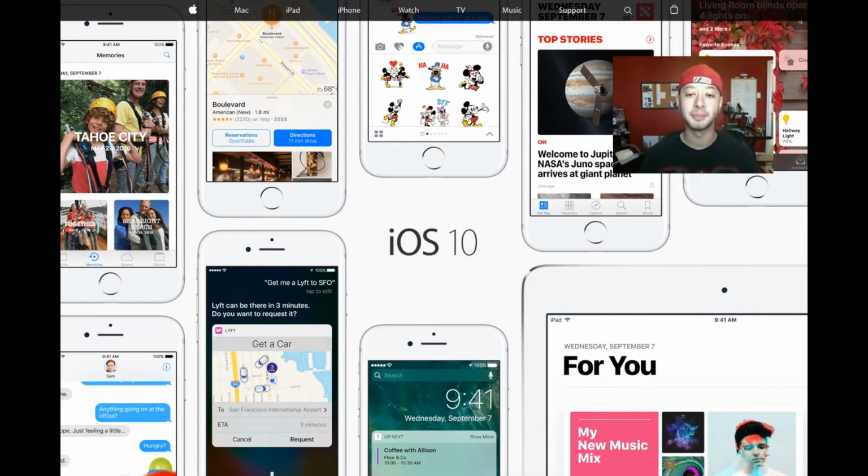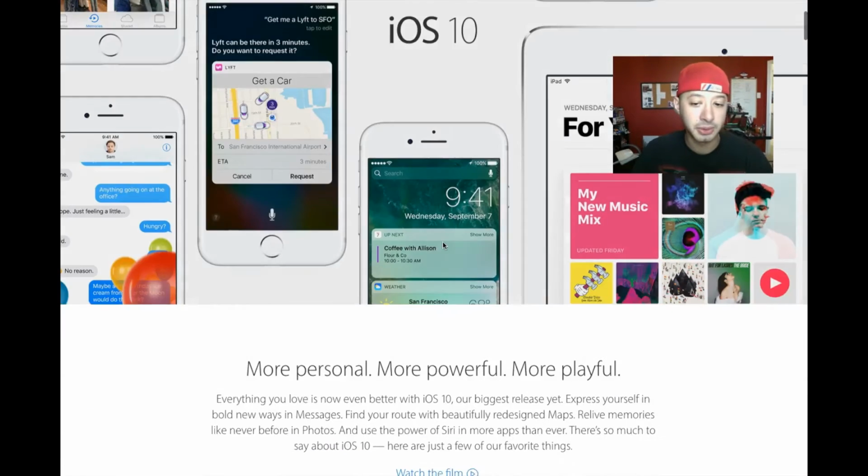So anyway, the iPad Air 2 and the iPhone 6s Plus got the iOS 10 update. And I want to talk to you about it real quick because a lot of people were skeptical at first, and I have to say that I was one of them too. I thought a lot of the features were very gimmicky. But the more I use it, and it's been 2 days now, the more I like it. So let's go over some of the features and I'll explain what's cool about it.